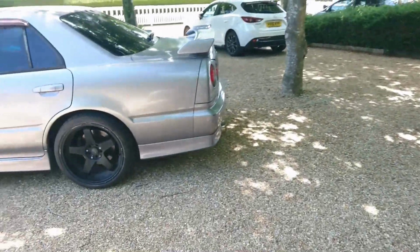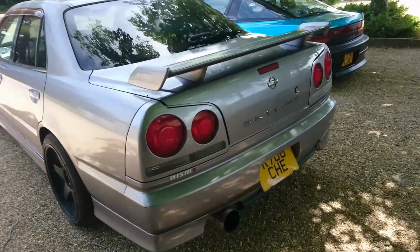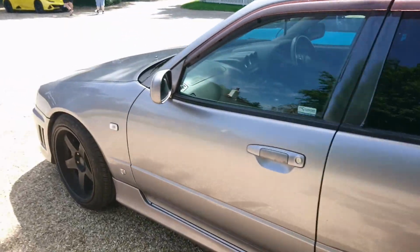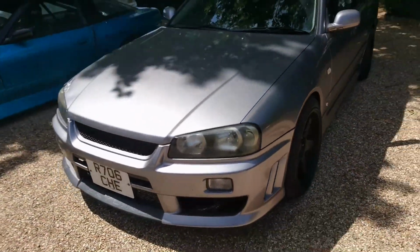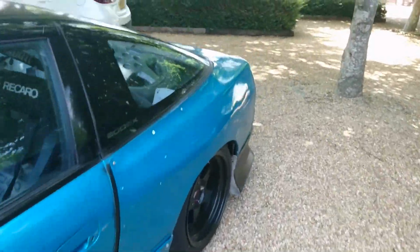Replaced by I think the S-Class based car. Nissan Skyline, not a GTI-R, because this is a Ford Tour. GTT. So 1997, 1998 registration, and that's the R34 front end, isn't it? Nissan 200 SX, 1993 to 1994 registration.